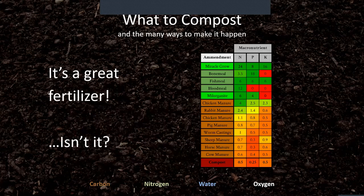And what I've constructed here is a skewed graph with bright colors, for sensational effect. What we have on the left side of this table is common amendments or fertilizers. And to the right, we have their typical macronutrient content, a percentage by weight. You can see it's the NPK. If we have a bag of fertilizer, there will be three numbers located prominently on it somewhere. Those three numbers are the macronutrient content, typically nitrogen, phosphorus, and potassium in that order.